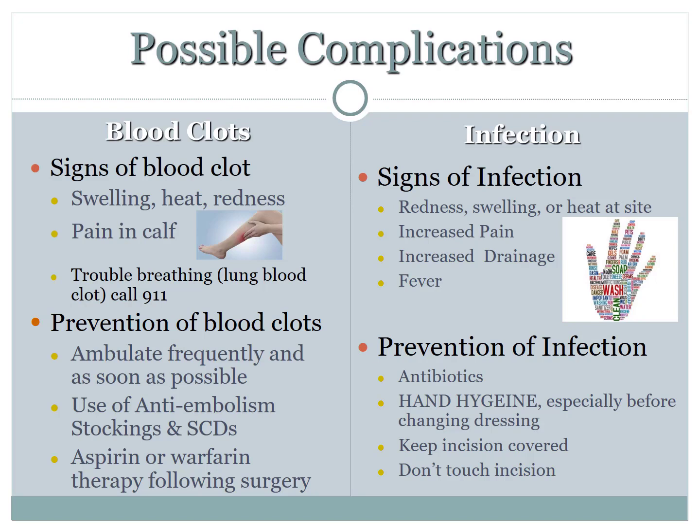We are going to work to prevent blood clots because we're going to have you walk as soon as possible. You are also going to use anti-embolism stockings and SCDs. When you go home, you'll use anti-embolism stockings or TED stockings during the day, and you'll take them off at night for a few weeks following surgery. You're also going to be prescribed aspirin or warfarin therapy following surgery for 4 weeks. Your surgeon will decide what's best for you. If you are on an anticoagulant for something other than blood clot prevention, you'll go back on whatever anticoagulant you were taking prior to surgery.